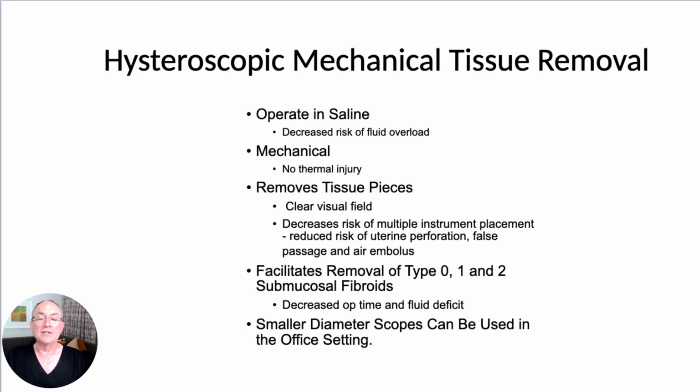We decrease the risk of multiple instrument placement, and therefore reduce the risk of uterine perforation and creating false passages, and the constant in and out of the scope does increase the risk of air embolism in the patient. It facilitates the removal of type 0, 1, and 2 submucosal fibroids. It decreases the op time, and also the fluid deficit is a lot less, and we can use smaller diameter scopes in the office setting.